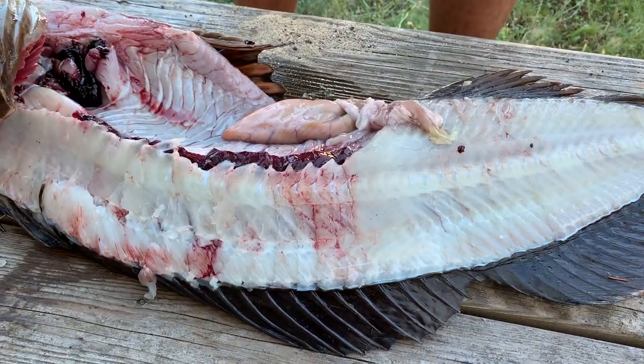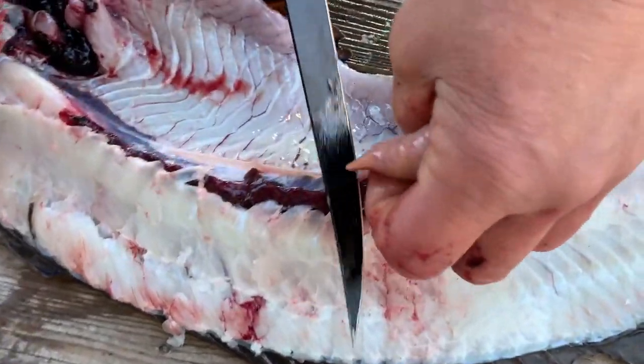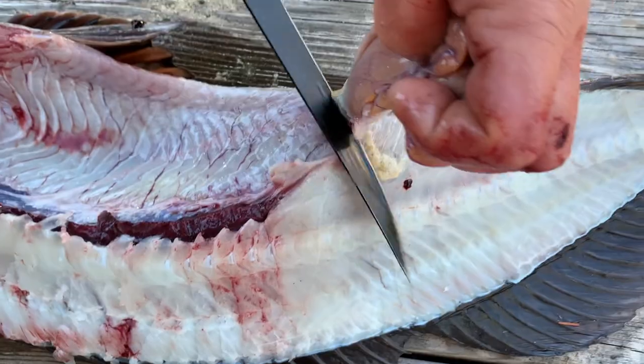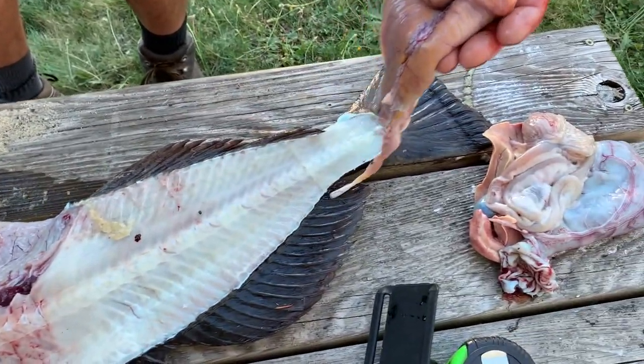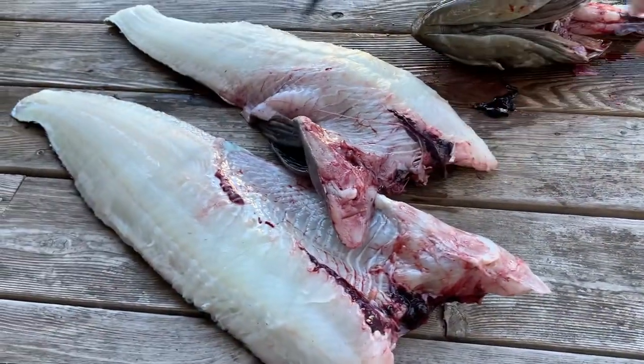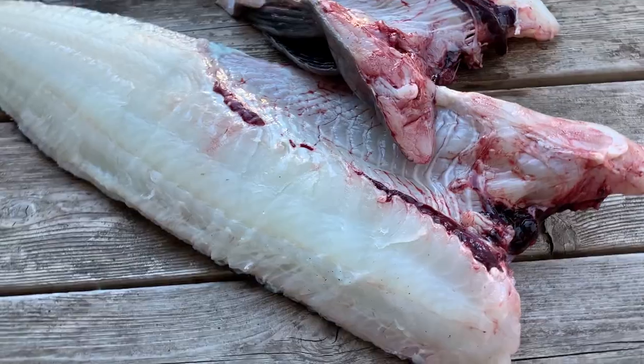There's your reason why the fish aren't super huge yet, because this is how small the roe sack is right now. This roe sack on a fish like this would probably weigh about 5 pounds in December. This fish would be so much bigger. There's 10 pounds of fillets right there. That definitely is a 15 pound fish. That's easily 5 pounds of meat on each of those.